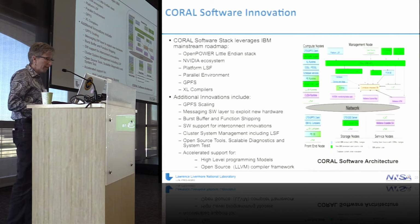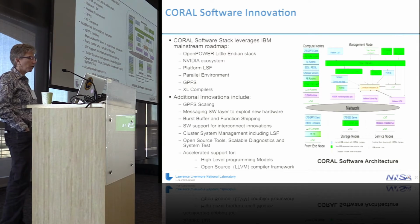One other thing that's worth mentioning is the Coral NRE contract requires that all new software developed under the contract be open source. This will ensure that innovation developed for Coral can benefit others as well.